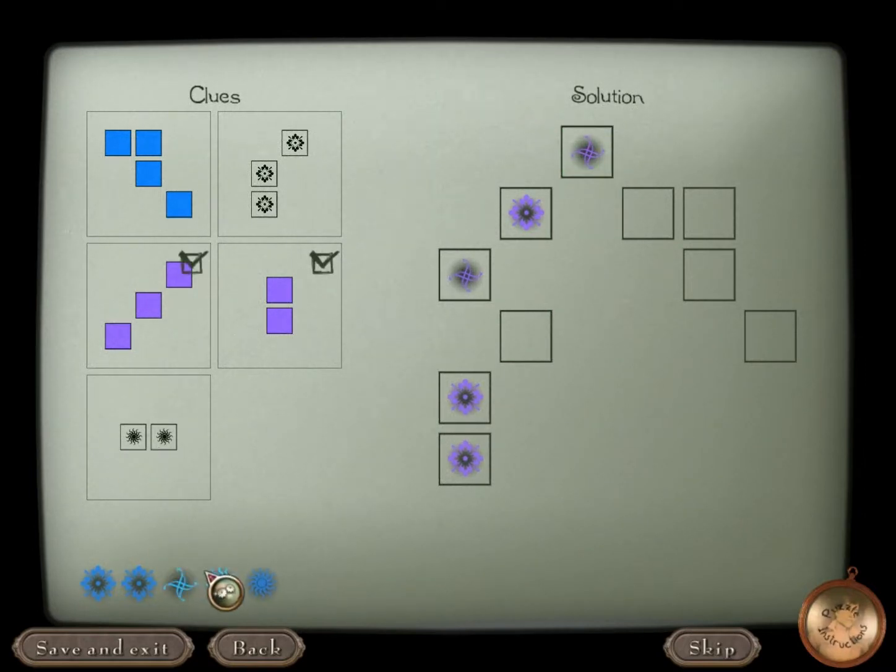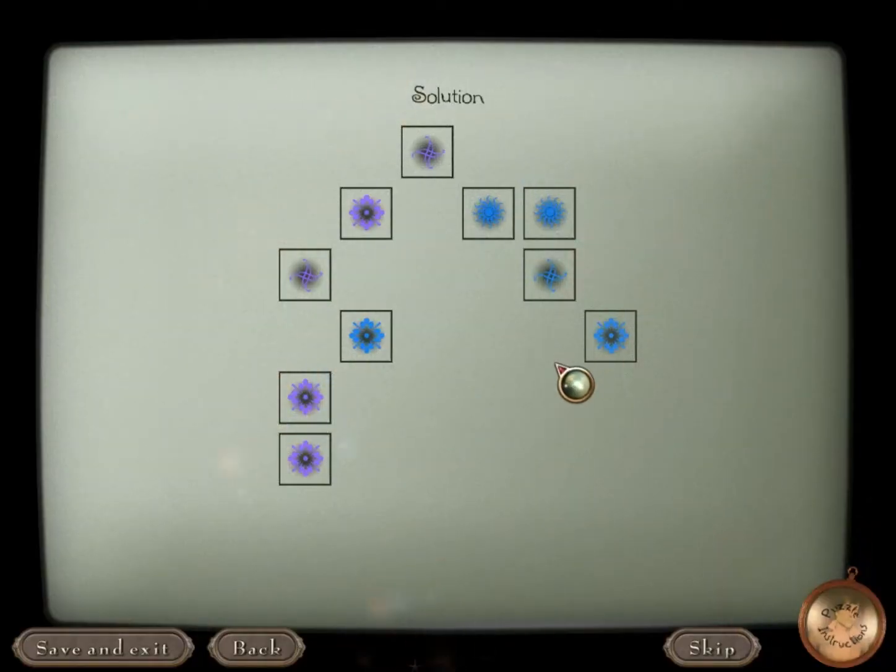So we need 2 suns next to each other. The only place they can be next to each other, left and right, are here. So it's here. Everything else is blue. I think that's right. Everything else blue? We're good. We did it.